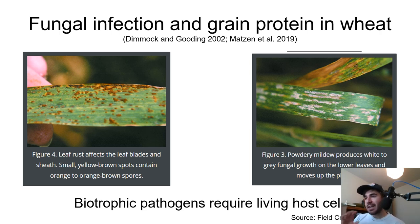First, let's talk about the impact of fungal infection on nitrogen metabolism in a wheat crop. We have to first distinguish between biotrophic and necrotrophic pathogens. Biotrophic pathogens, such as leaf rusts and powdery mildew, in effect trick that wheat plant. They infect living host cells without triggering that plant's infection defense system. They're kind of like these stealth invaders that can live in host cells, sucking out nutrients, including nitrogen, without the crop actually knowing that that's going on.